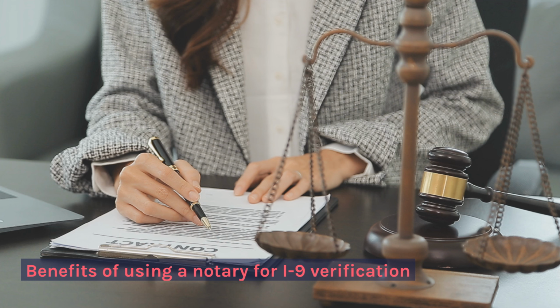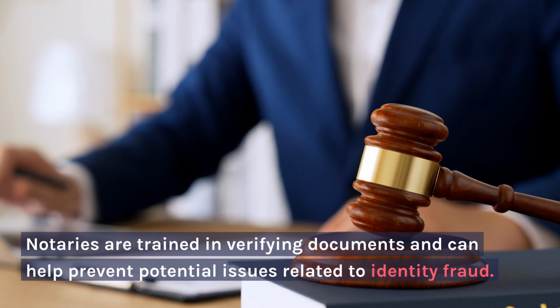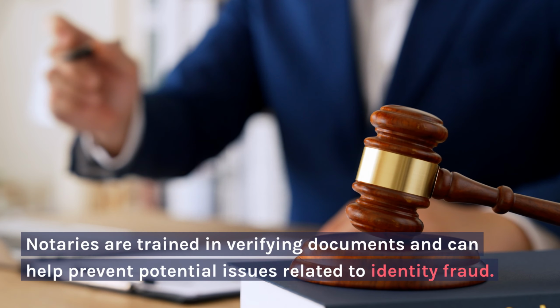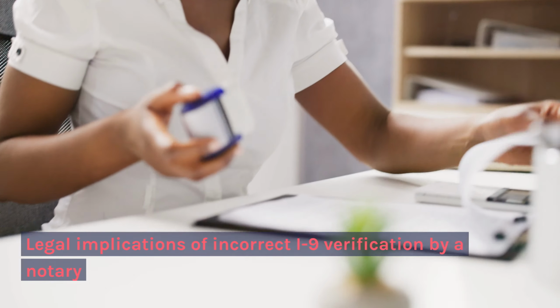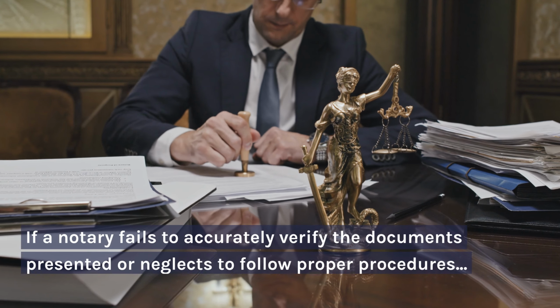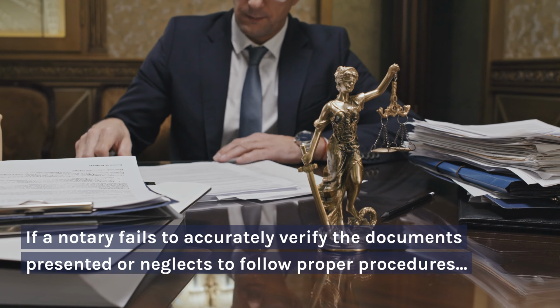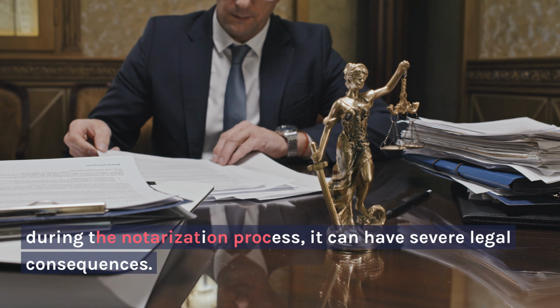Benefits of using a notary for I-9 verification. Notaries are trained in verifying documents and can help prevent potential issues related to identity fraud. Legal implications of incorrect I-9 verification by a notary. If a notary fails to accurately verify the documents presented or neglects to follow proper procedures during the notarization process, it can have severe legal consequences.